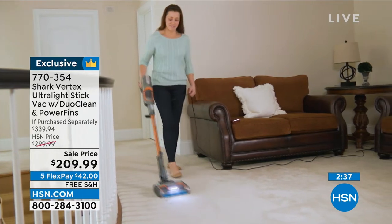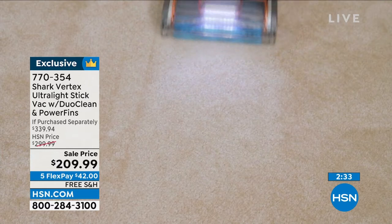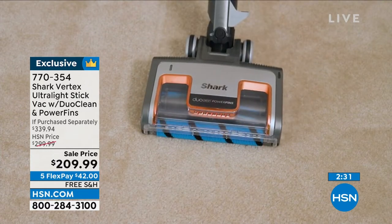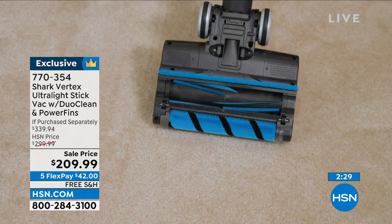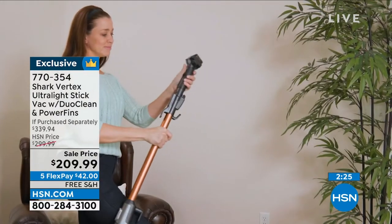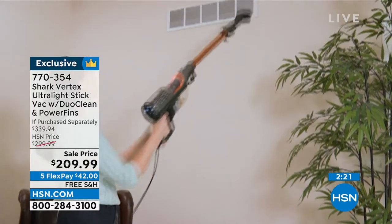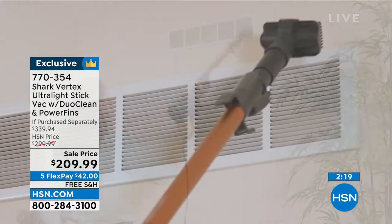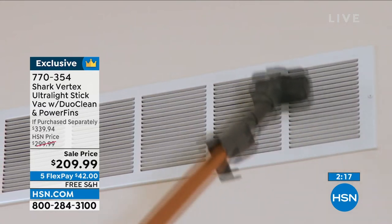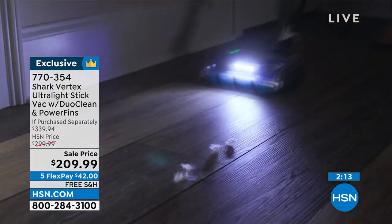But we know at Shark that the messes aren't always on the floor, okay? They're all over the place. So we've given you the handheld so you can take it up and down the stairs or out to the car. We've given you the wand so you can get up high with this. We've given you the attachment so there's not one single inch in your home that you're not going to be able to clean. Clean your vents with this. Vacuum your vents out instead of dusting the vents out. LED lights illuminate the path.